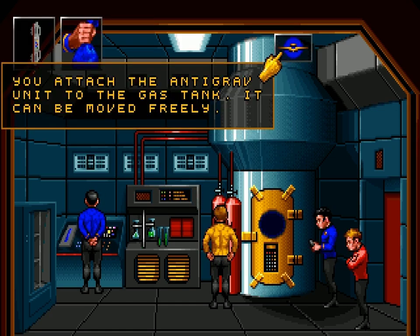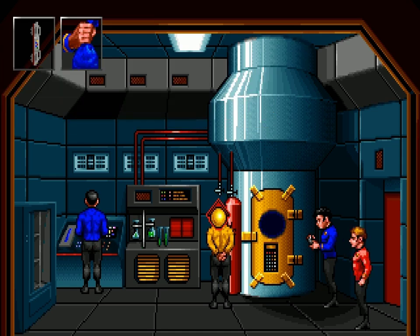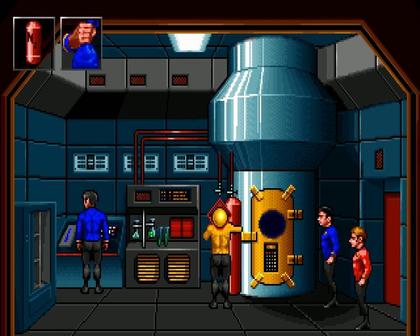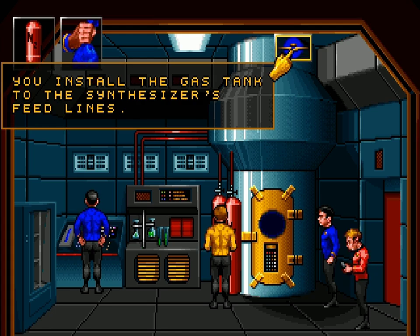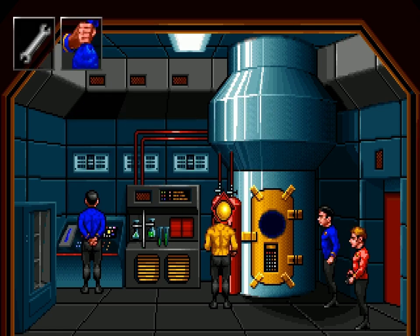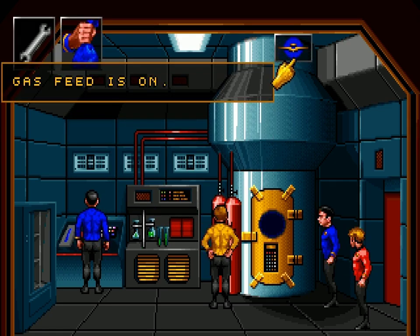All right, let's get the... You attach the anti-grav unit to the gas tank. It can be moved freely. How it's now apparently attached to both gas tanks, I don't know. But let's replace the oxygen tank with the nitrogen tank. You install the gas tank to the synthesizer's feed lines. And, open the valve again. Gas feed is on.